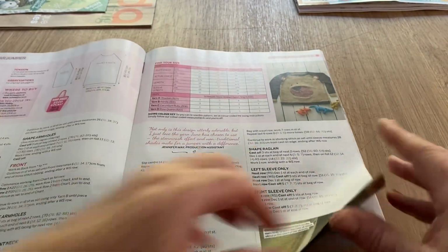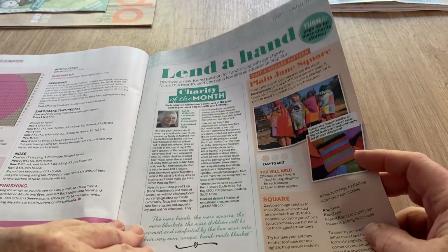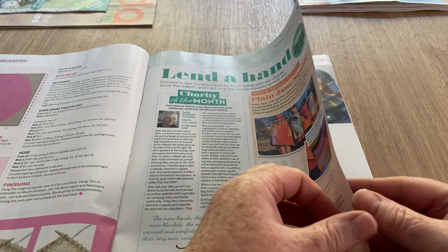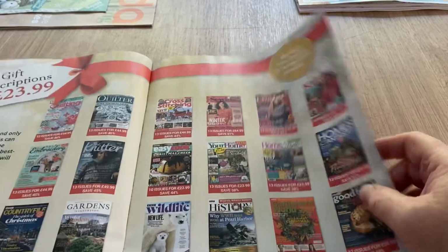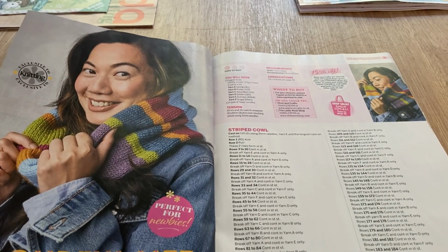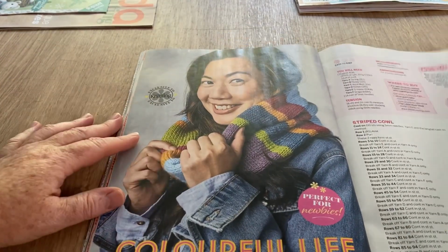Go nice with the denim dungarees. Lend a Hand. Charity of the Month. Plain Jane Square. And it tells you how to make the Plain Jane Square. Advert. Colourful Life. So this is the striped cowl that we saw. That's quite nice. Looks very warm and cosy.